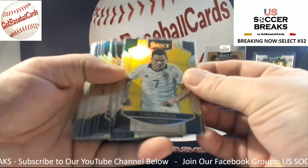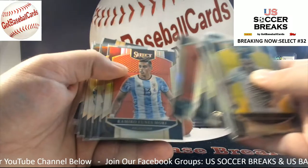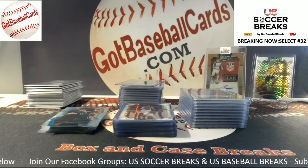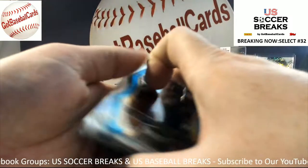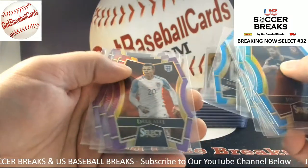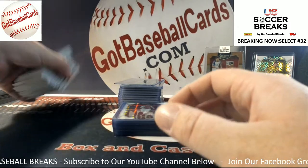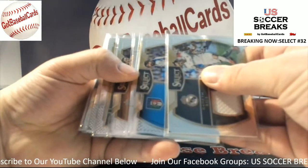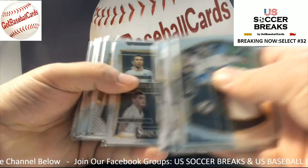Recap time for PYT number 32. Start off with the numbers. I needed a black. Couldn't do it. And then for the die cuts. Cool. No, let's go here first. Let's go to jerseys. Let's just do all this. There we go. A couple double teams in there.